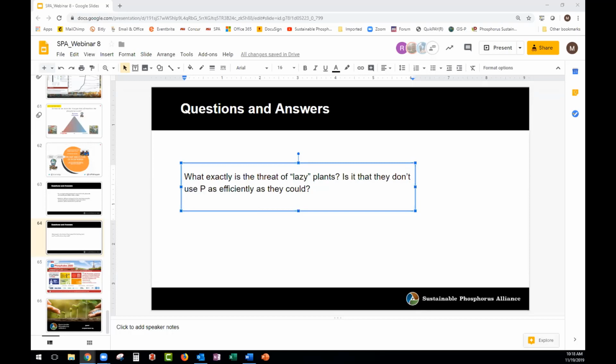So we're kind of glibly calling them lazy, because they just like to suck up the free phosphate which we give them from the rock phosphate fertilizer. But the point is that actually there's a lot of other forms of phosphorus which are now building up in soil, the organic forms of phosphorus, which make up a really high proportion of the phosphorus in soil.